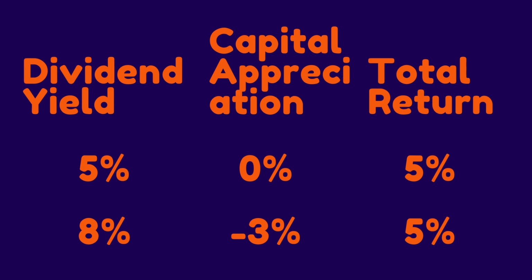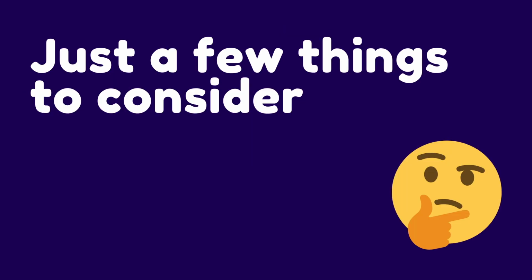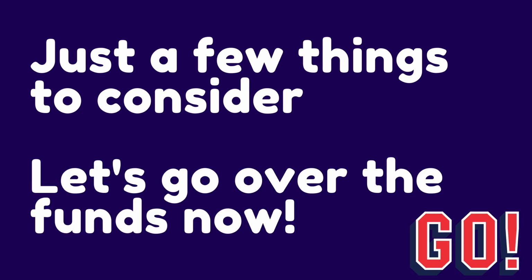Under the higher yielding scenario, you are now left with less capital to invest elsewhere, forcing you to seek a higher dividend yield to replace the same income level. If instead your capital appreciates, you may be able to replace your income stream with a lower yielding fund, or better yet, increase your income stream. Those are just a few considerations you should think about when deciding which dividend fund is right for you. Alright, no more tangents, let's go over the monthly dividend paying funds.